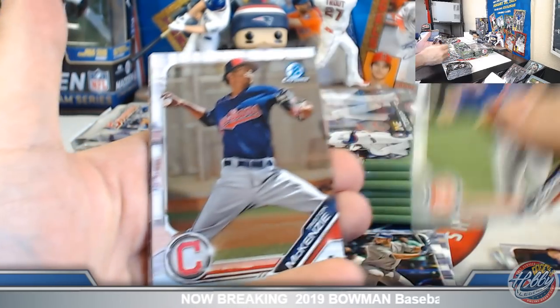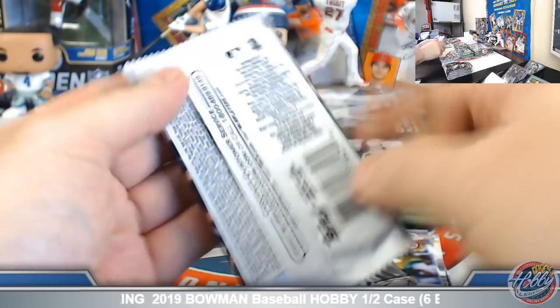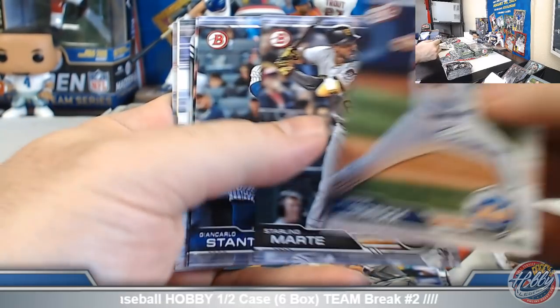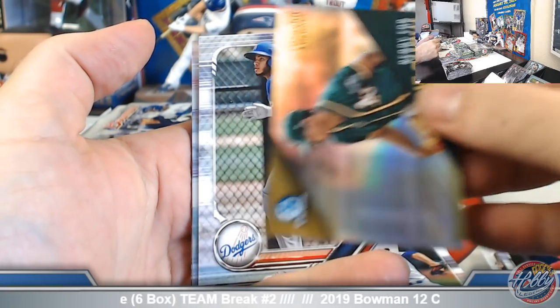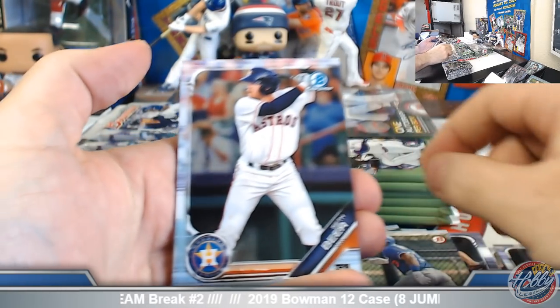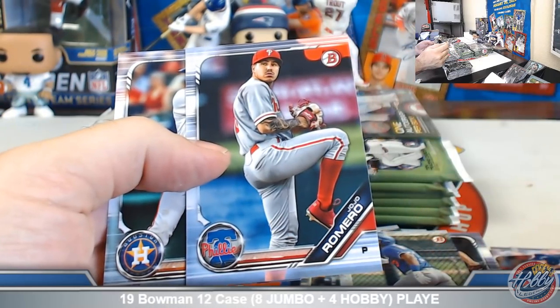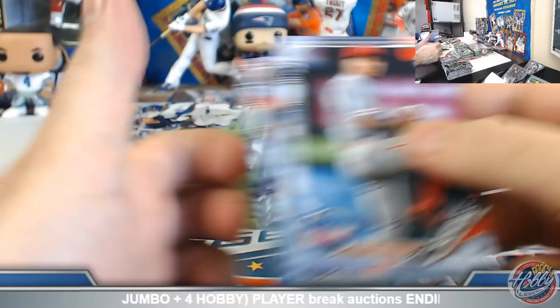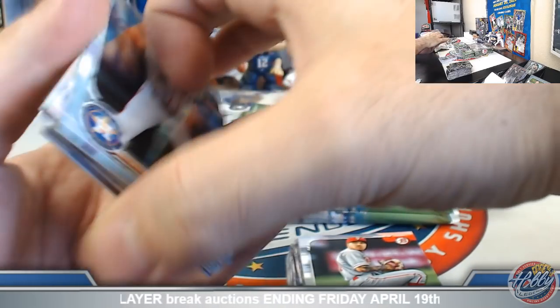Justice, rookie of your favorites. Lizardo, ready for the show. Seth Beer, first Chrome. What in the world? Upside down Jojo Romero base. And Seth Beer, first paper. Although it doesn't say it, it should.